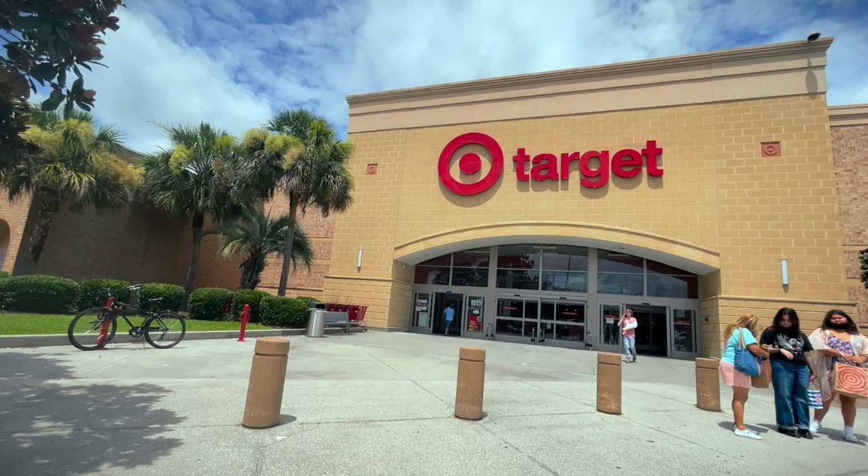I know a lot of other hunters will just buy almost everything that they find in a store, but realistically, I have a limited budget for my play money that me and my wife have designated. So yeah, we'll check out Target and see if we can find anything that we want.